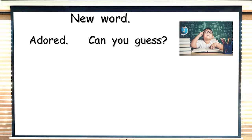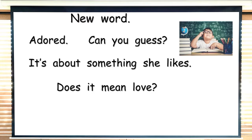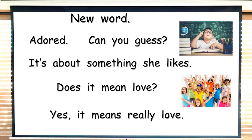Well, I'm not going to tell you what it means yet. Can you guess? Well, it's about something she likes. She said, I have adored clothes since I was a child. So, do you think we use adored if we're talking about something bad and horrible? No. It's certainly about something she likes. Does it mean love? Yes. It means really love.